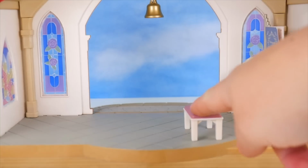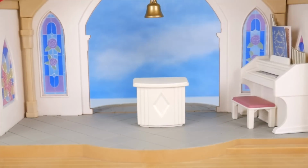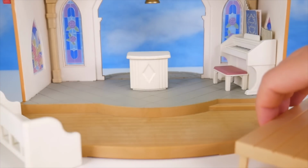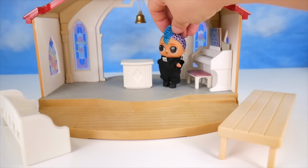And here's a little bench for someone to sit at to play the organ. This is where the minister stands behind his podium. We've got some seating on one side and a nice bench on the other. Oh, I bet people will start arriving soon. I better take my place.